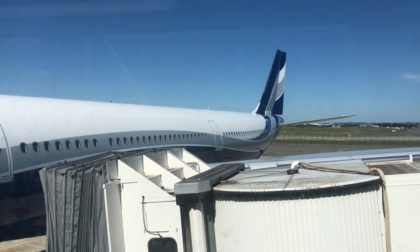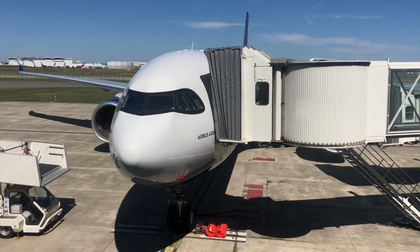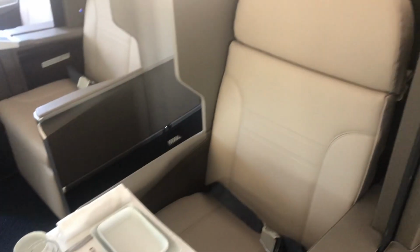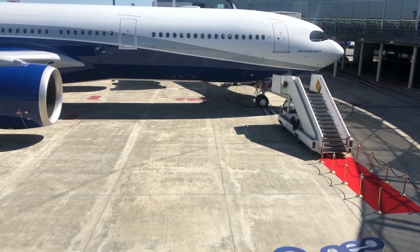Plus, its livery is simple and gorgeous. Overall, the A330 is a great aircraft for Hi-Fly. It's flexible for clients and polished for passengers. And the best news is that because it's available for wet lease, you might be flying on it sooner than you think. Brand new plane? Perfect.